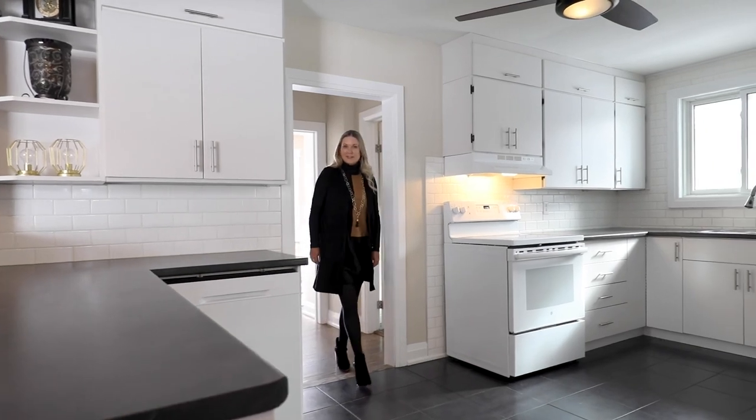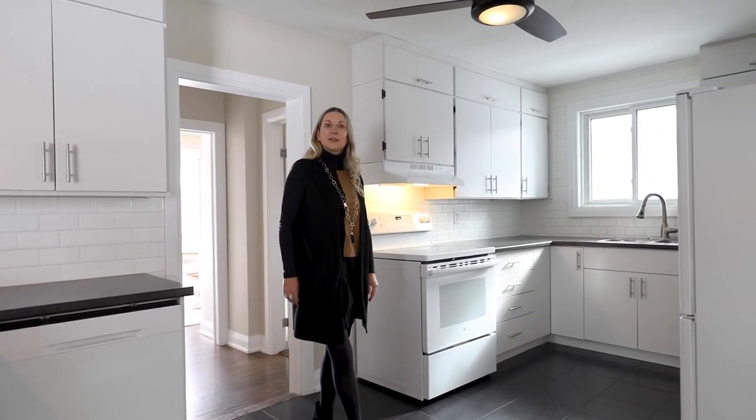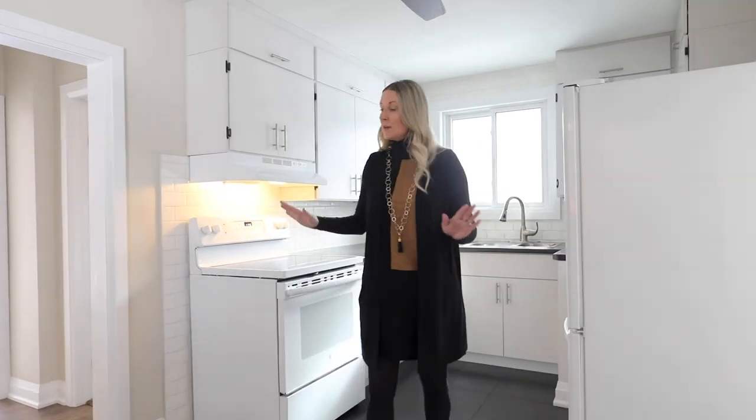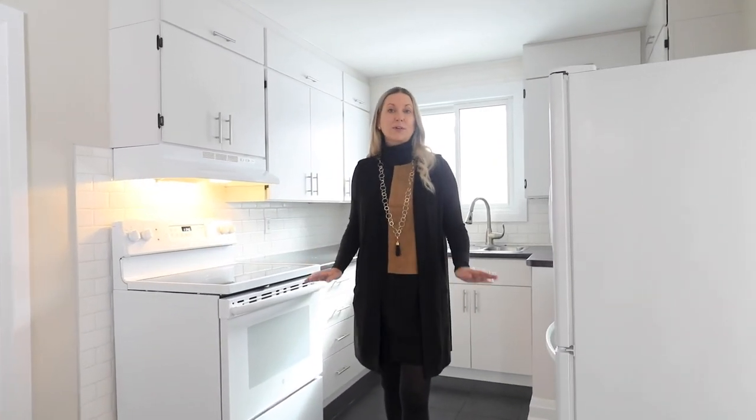Adam, enough about your investing ideas. Let's talk about how any family would love to call this place home. With three bedrooms up, a walk out to your backyard, not to mention this updated kitchen, perfect for cooking and entertaining.